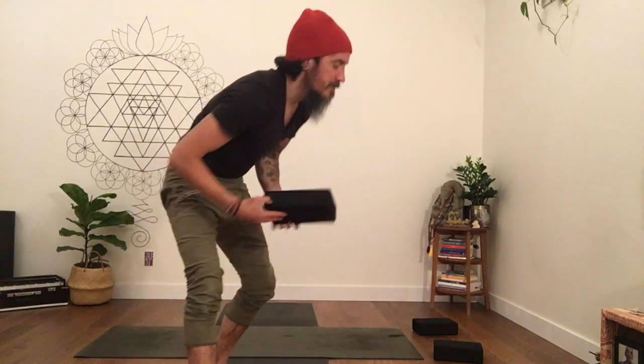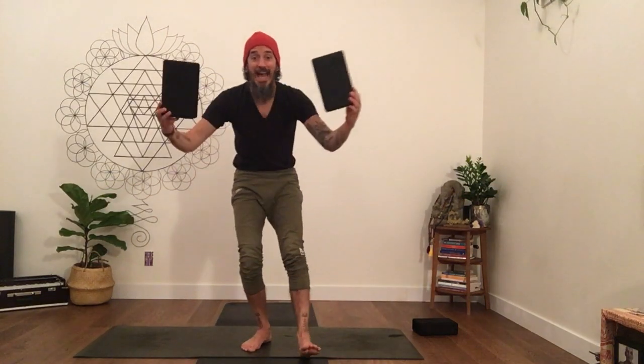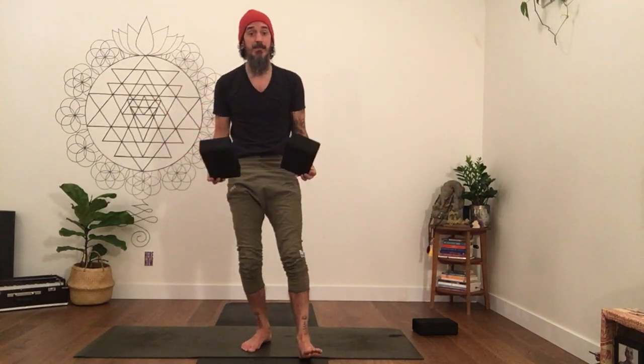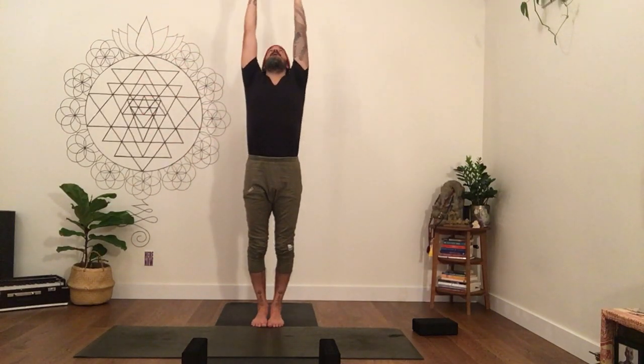Beautiful. This is where those blocks I was hoping you might have, or the soup cans, or the stacks of books, or the coffee table, or even the wall, and I'll speak to that in a moment, might come in handy. Okay, so the top corners of your mat, we'll use them for a forward fold in a few moments. So we're going to exhale completely here, go all the way to empty. As you inhale, reach up, look up. As you exhale, dive forward, fold.